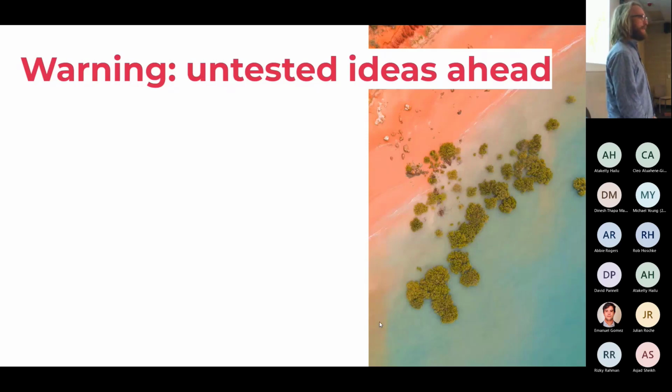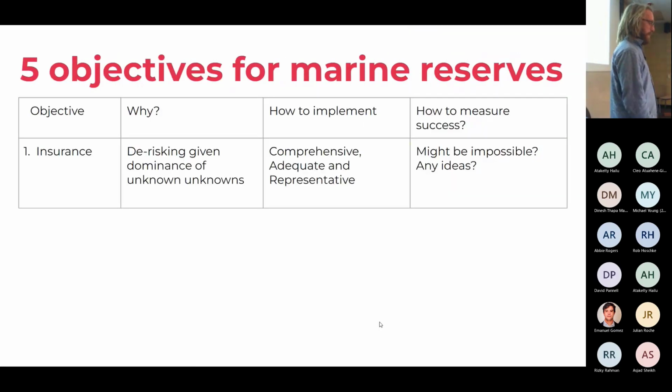So these are some ideas that I'm formulating at the moment, trying to develop into a paper, so I'd love your feedback on it. But the idea is that there isn't one type of marine reserve and not one objective. There's potentially, I've identified five. Okay, and the first one is as insurance.